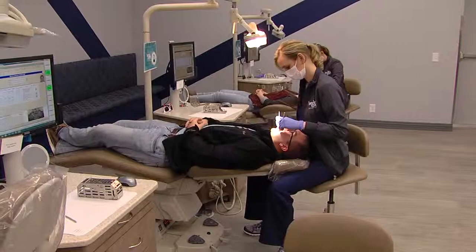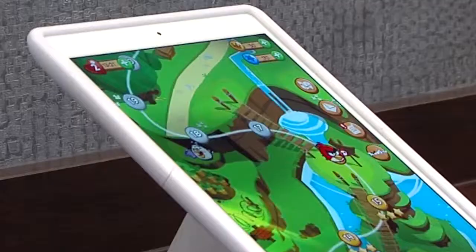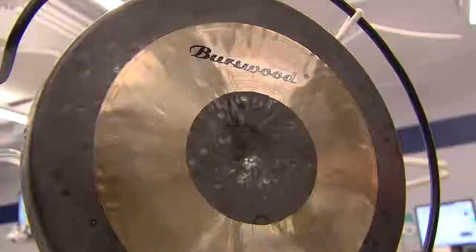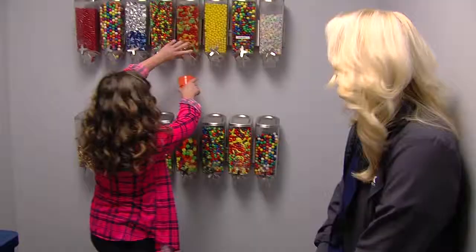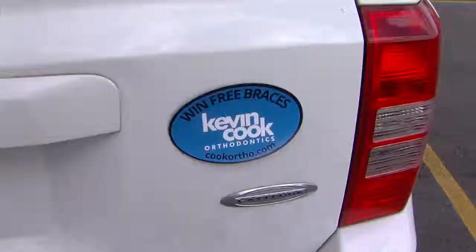Although orthodontics is no funny business, Dr. Cook tries to make the experience fun. His office uses things such as a good news gong, a candy room where patients can visit after they finish their treatment plan, and they even give away gift cards and free sets of braces with their car magnet contests.